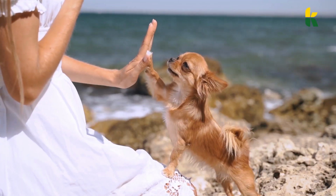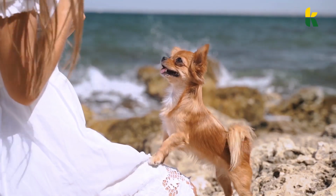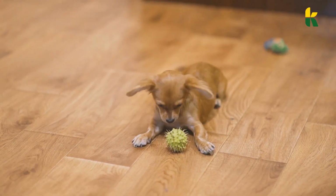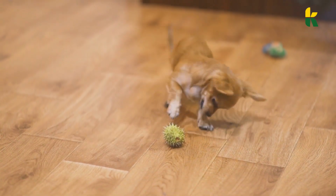Their high energy and playfulness make them a great choice for families with children or people who enjoy spending time outdoors. They enjoy playing with toys and can often be quite active, especially when young.